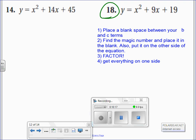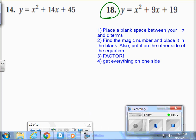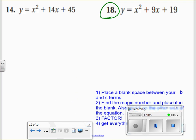So go ahead and jot it down. If I was just writing in my notebook, I would put a blank space between that B and C term. So in your notebook, you would write y equals x squared plus 9x plus blank plus 19. That blank is where that magic number is going to be. And if you want to be a super scholar, put that plus blank over here just to remind yourself that the magic number is going to have to go on both sides.